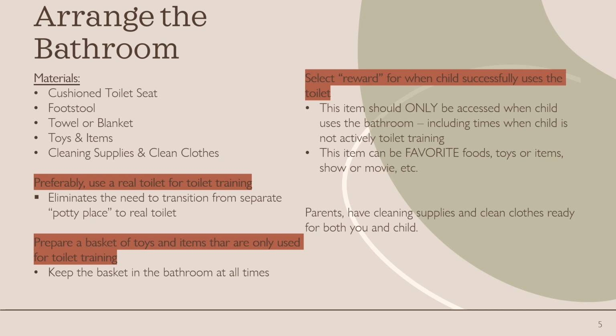And as I mentioned earlier, make sure you have that basket of toys and items that are used for toilet training. Make sure they are specifically used in the bathroom for toilet training. So whatever balls you keep in that bin, make sure they stay in the bathroom. Your kiddo can have other balls in other parts of the house, but the balls that are in the bathroom bin are specifically in there for toilet training.